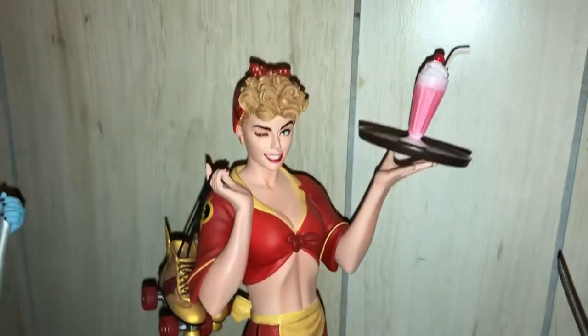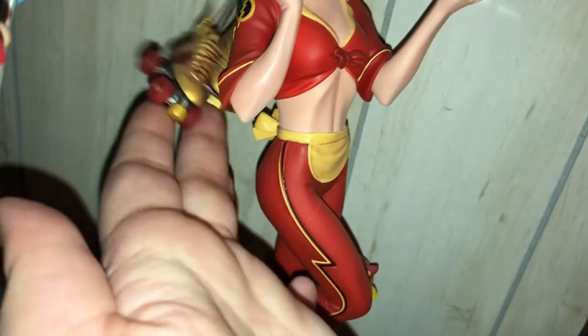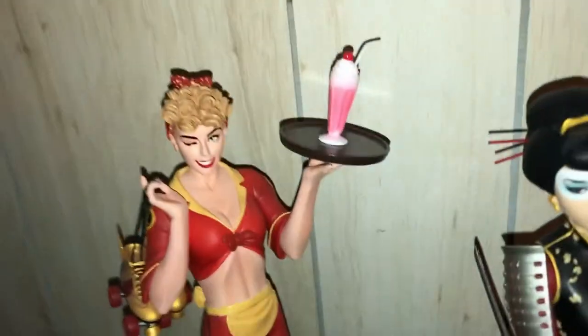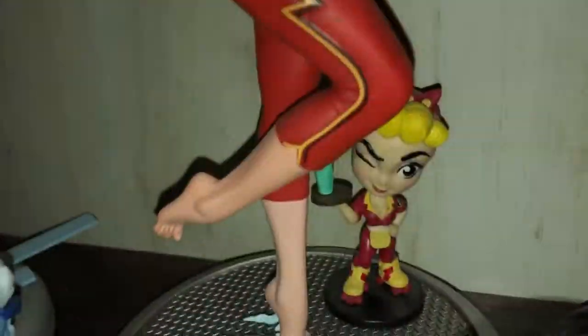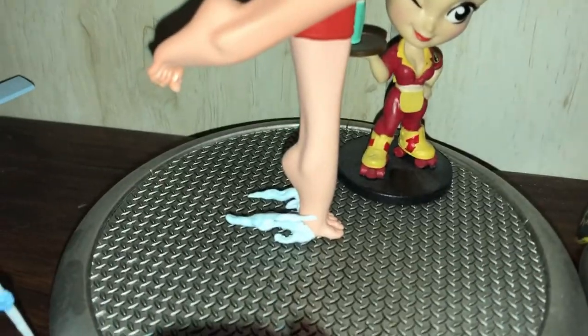Okay. Now this one, I have a whole different problem with. So, the skates are hooked to her fingers. These skates can't come off. They're just hooked onto her finger right there. And the flash looks awesome. Don't get me wrong, I love the pants. She's barefoot because she's holding her skates. You can still see that little smoke like she was still running. Really cool. Here's my problem with it.